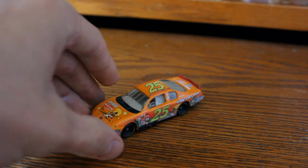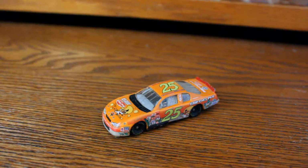Next up, we have Jerry Nadeau's car from 2002, the Looney Tunes one with Speedy Gonzales on it. Nadeau was one of my favorite drivers of the early 2000s. It's a shame that his career didn't go on for much longer, but I always loved his paint schemes. This is a good-looking car. I have the one between 24th and 64th scale. And I'm getting closer to having all the Looney Tunes cars, so that's good. It's not my favorite paint scheme, but I do like it. It stands out, definitely. So, there we go.